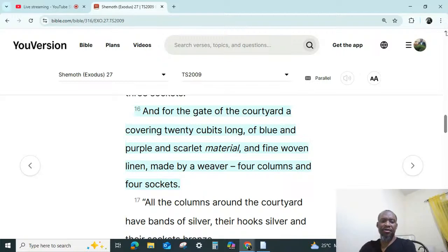I also saw something about fine woven linen. The embroidery is again pronounced, as with the previous chapter. This gate had embroidery on it. Well, it's a gate. If it's a gate, it's an entrance, and if it's an entrance, then it must look good, right? So, nice it up. The entrance you'd want to look beautiful and welcoming.